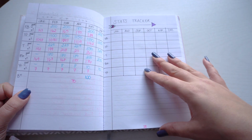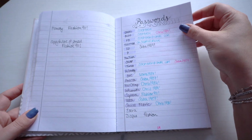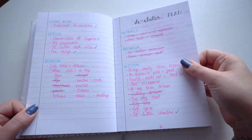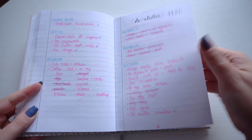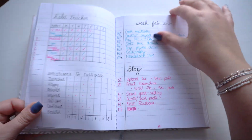Stats tracker. This, I guess, oh, this is for my business. So Facebook, Instagram, Twitter. So I was tracking my progress and my growth. Passwords, maybe I shouldn't show that. More to-do lists, more meal plans, decluttering idea. I wanted to do, I think it was Marie Kondo at this point, but doing declutter. Again, the memories, weekly. So I guess I use it just for the week.